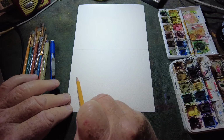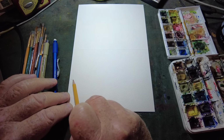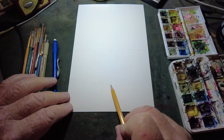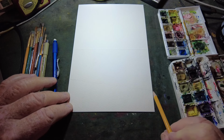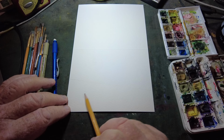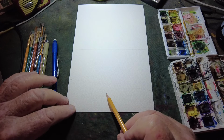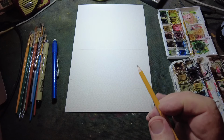So basically, let's see what we got here. I'm trying to plot this out a little bit. So that's going to be where the road is over there. And even though there was a road coming this way, I'm probably not going to make it that obvious. And it's not a road. There's no cars on it.